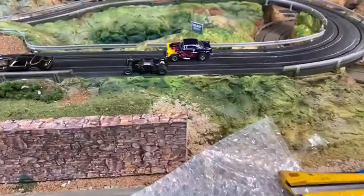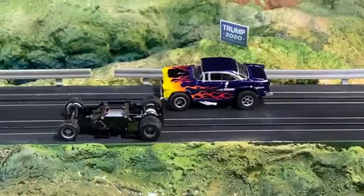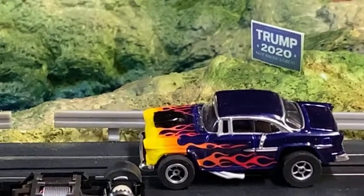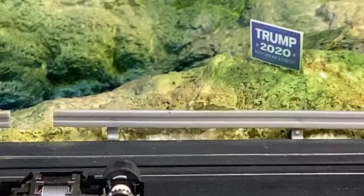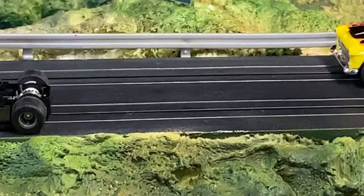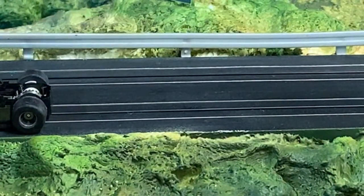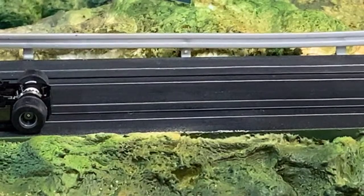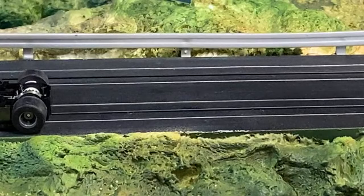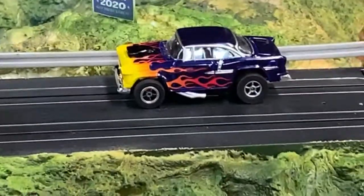Isn't that sweet, guys? How many are excited? How many are excited with me? Isn't that cool? Look at that baby go. Can't believe I've been on an hour already. Look at that. That sweet?